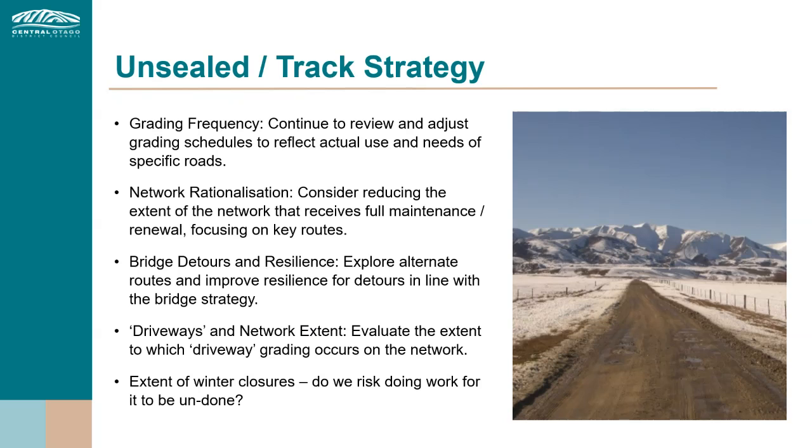Cool. Another piece of work I just want to touch on that we're looking at is an unsealed road strategy. So reviewing our grading frequency, considering network rationalisation, by potentially reducing the extent of our network that sees full maintenance renewal, focusing on head routes. So there might be examples where there's crisscrosses of roads in our district that we don't need to maintain every single one of those. We could potentially look at reducing that.